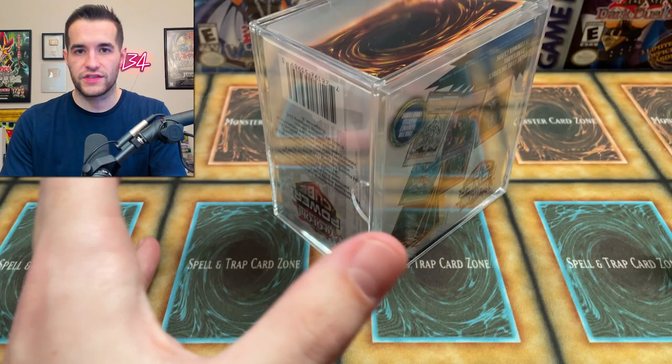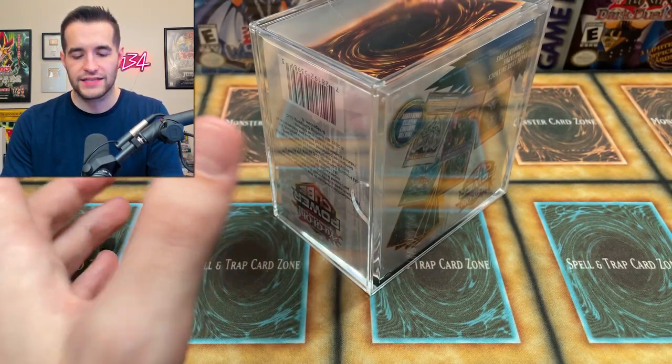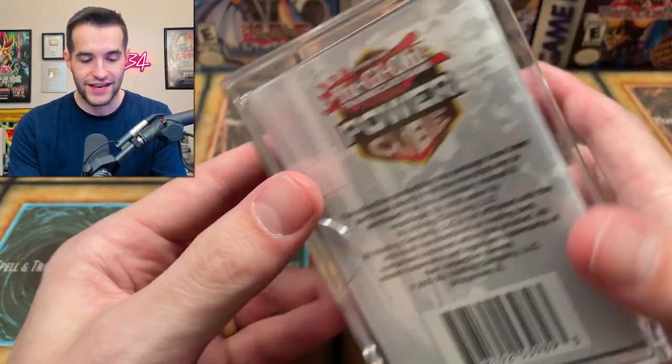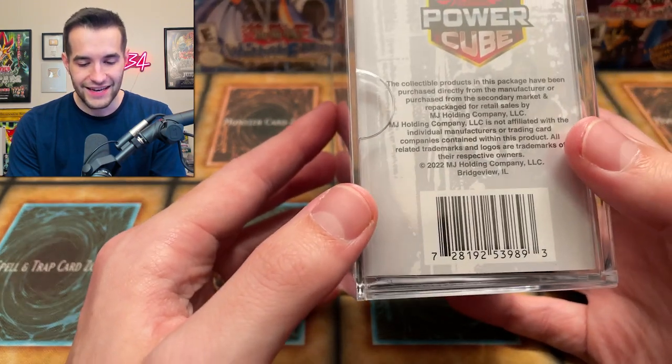These feel worse than the 20 card packs. Because in the 20 card packs, they're $5. You know, whatever. You're probably not getting anything. They're still really bad, but these are $15. How is that right? That is just messed up, man.